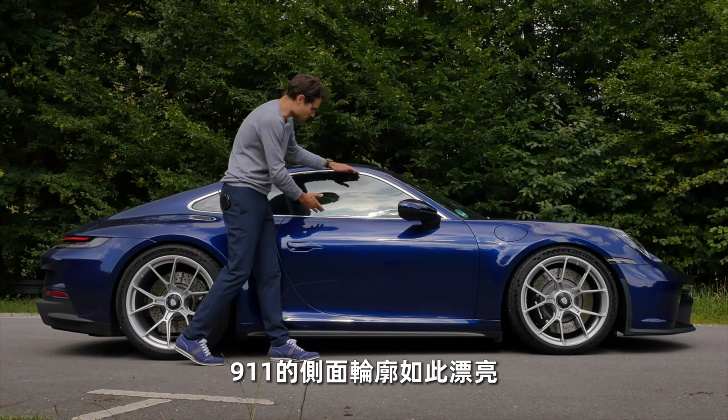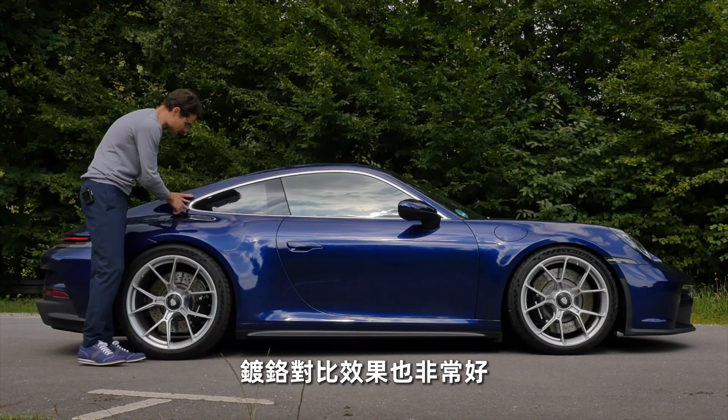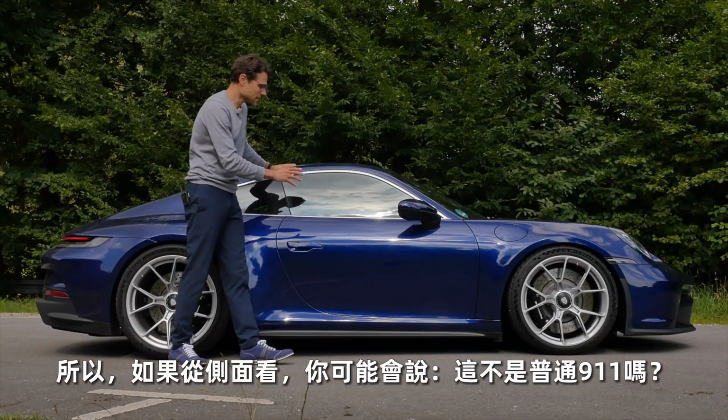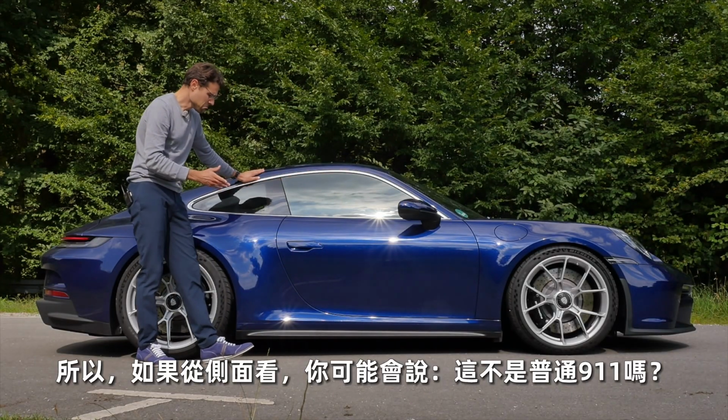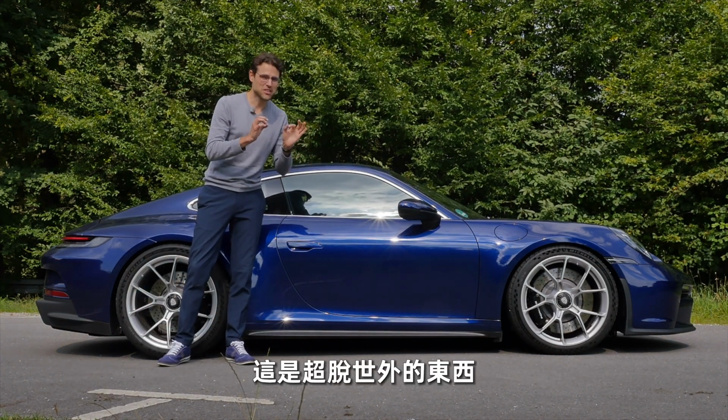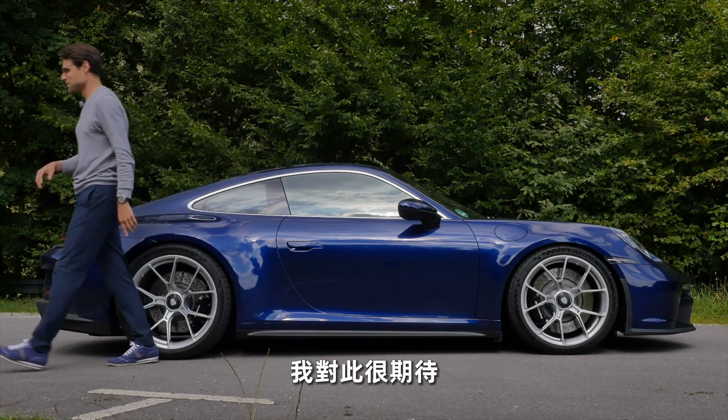Such a beautiful side profile with the 911, and the chrome contrast works very well here also with the 911 GT3 Touring. So once again, you see, from the side profile you could say, yeah, maybe that's a normal 911, but I can tell you in the driving part, this is something out of this world. Look forward to that.